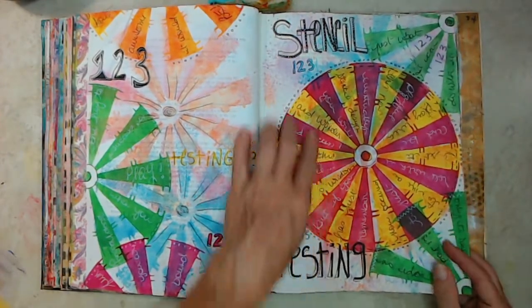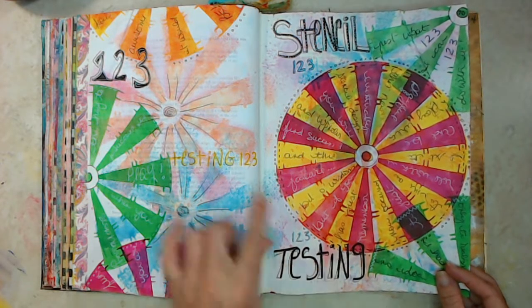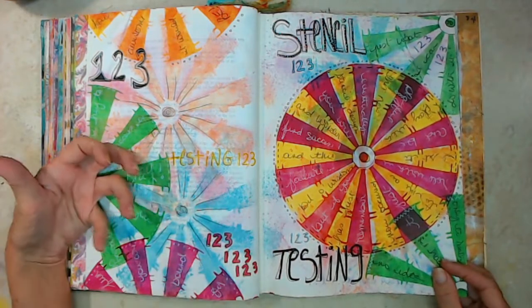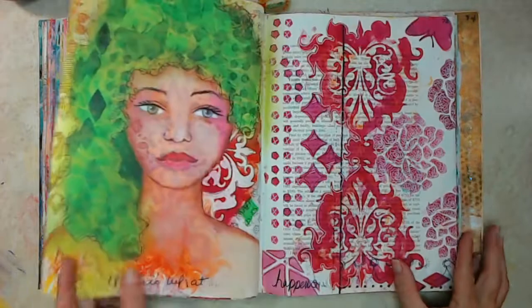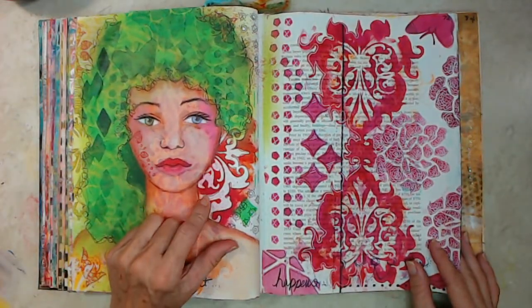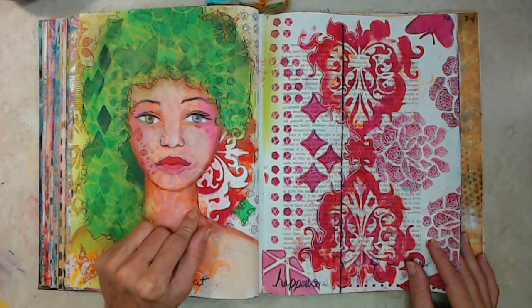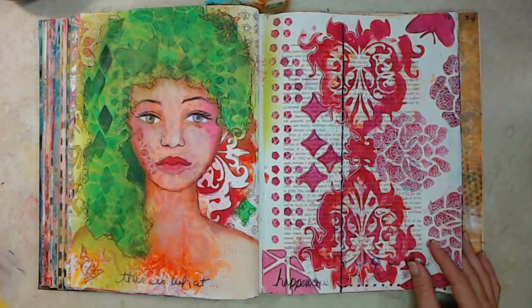This again was another one where I was trying to do just one stencil. Basically, again, testing 1, 2, 3, because I made the stencil, I immediately needed to test it and see all the different fun things I could do with it. I believe I ended up using this as the cover of something, a class or something, I don't remember, but I loved this page as well.